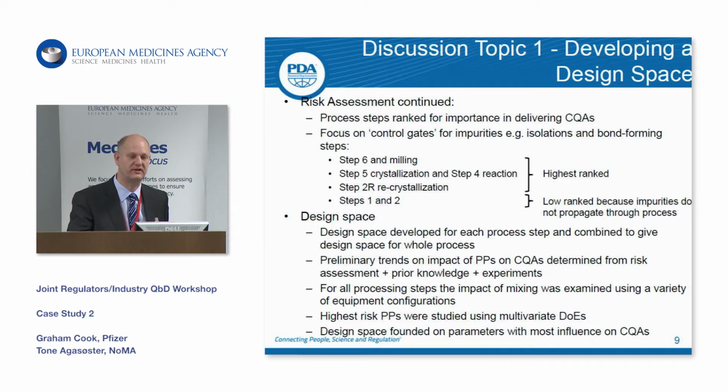As you can see, one of the earlier steps was actually ranked quite highly because of the importance of that step in the origin and control of certain impurities in the process.